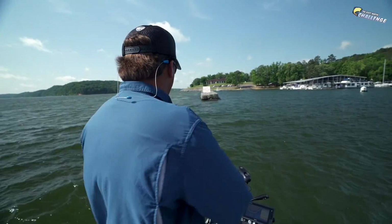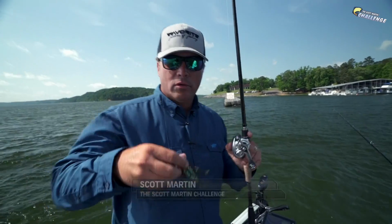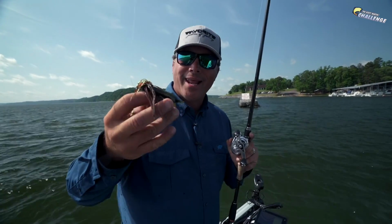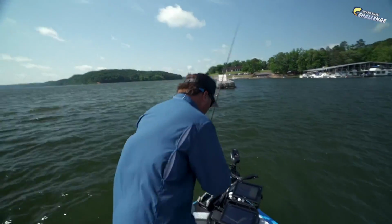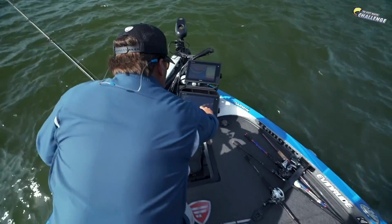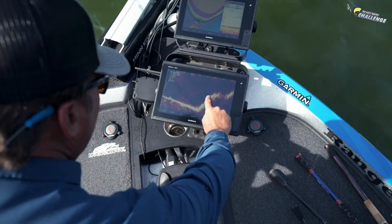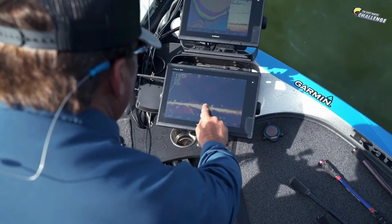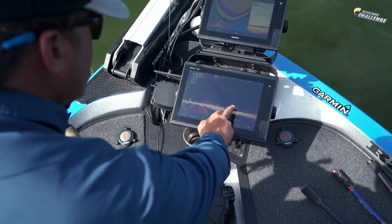All right, guys. So here, two good fish in a row. I told you I was going to catch them on a 3/4 ounce football jig. Cracking crawl on the back. It's got a lot of action. Okay. Now here's what we're fishing. You can see the ledge right here in front of us. My Panoptics is moving around, but you can see the fish right through here. Those are fish. Oh, right there. See all these? That's exactly where I just got bit.